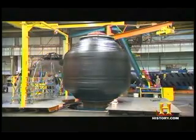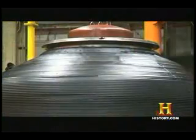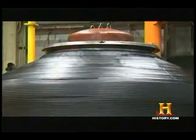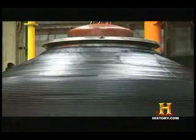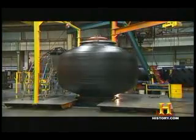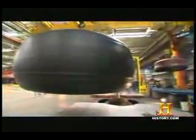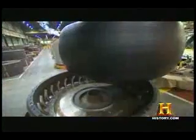And a tire begins to take shape. We're inflating that bladder with carbon dioxide at about 25 pounds of pressure, while at the same time we're compressing the beads together. So we're taking the tire from essentially a barrel shape down into a tire shape. But this tire has only just begun to cook.